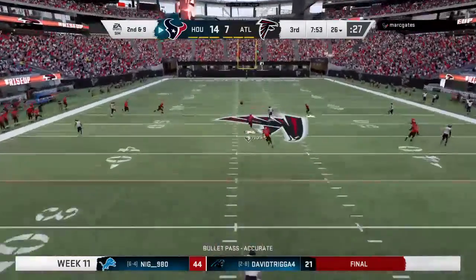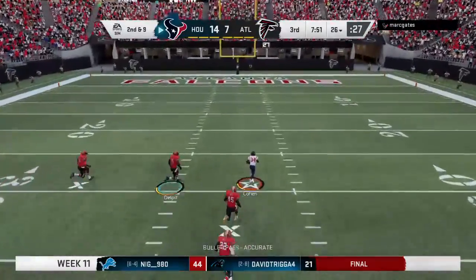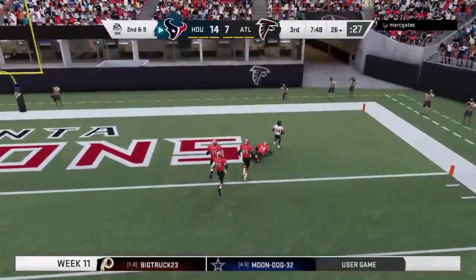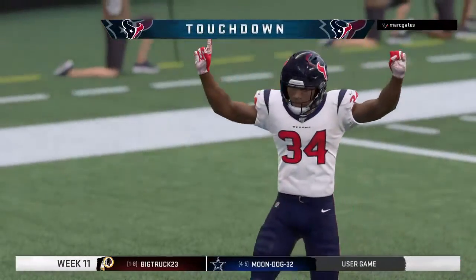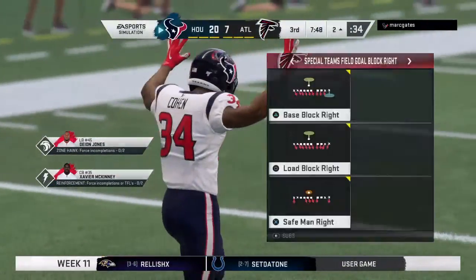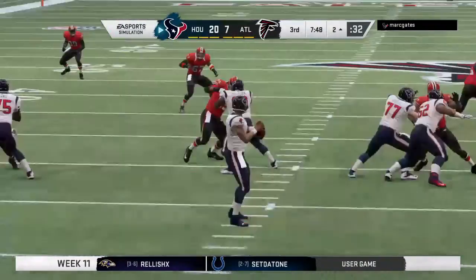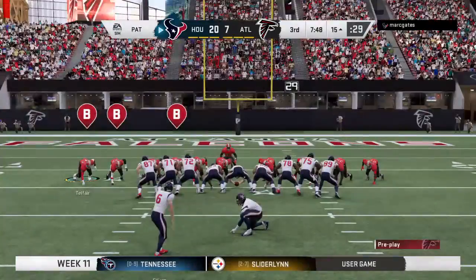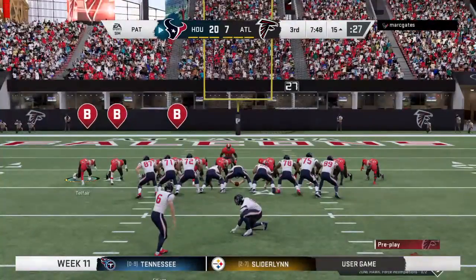On 2nd and 9. Watson. He's going to... Oh, this is taken in. It's complete. Touchdown, Houston. Tariq Cohen with touchdown number 8 on the year. And the Texans push further out in front. Still plenty of time left in the game, but now starting to pull away a little bit. Get some breathing room with that one.